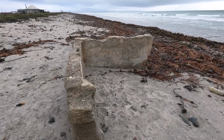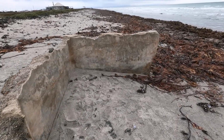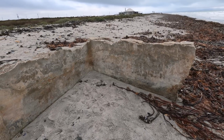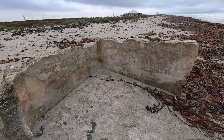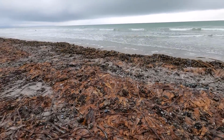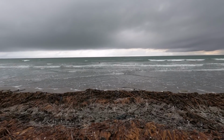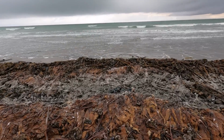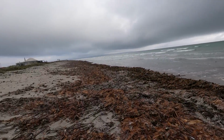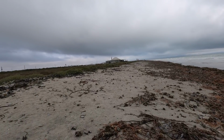Here we have the remains of some structure. Is this perhaps a beach hut or a house even? Remains of a house, I'm not sure. Yes, loads of kelp and the beautiful Atlantic Ocean. There's a fishing net as well, obviously testament to the wonderful fishing area this is.